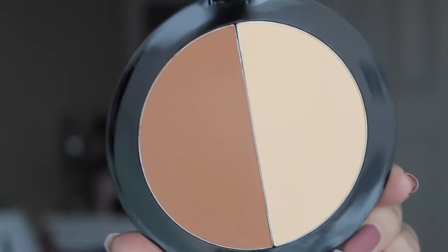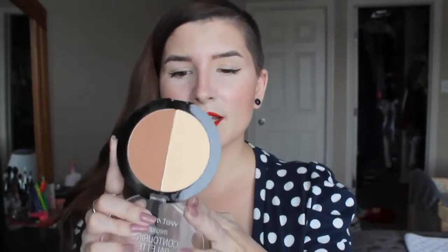And this, for how much this is, it was $3. It was $3. You get quite a bit of product in here. You are getting 12.5 grams, so like 0.5 ounces, 0.44 to be exact. And I actually really do like this. I do like it as a bronzer. I think the quality is really, really good on these. Wet n Wild kind of hit it out of the park.